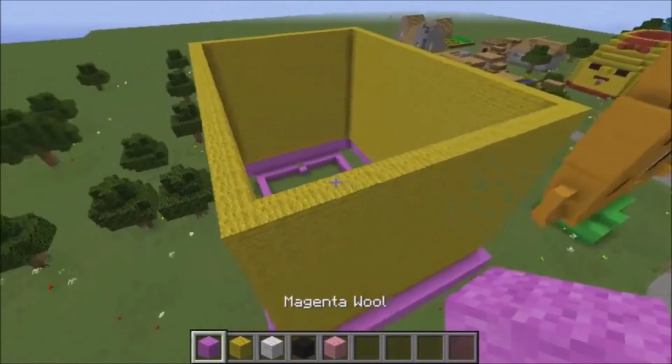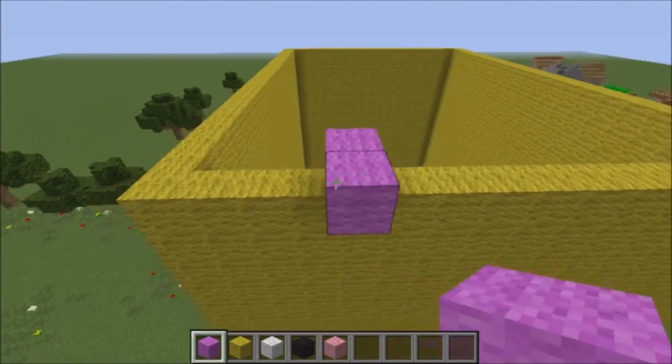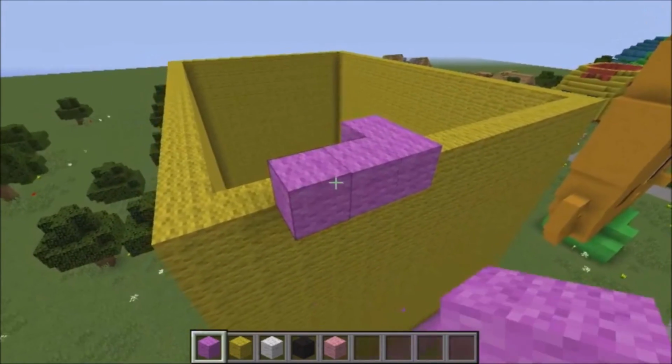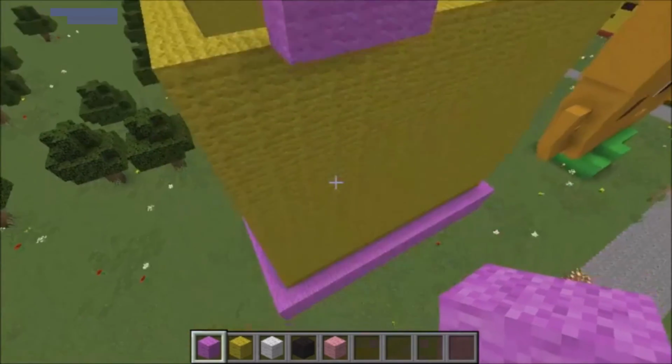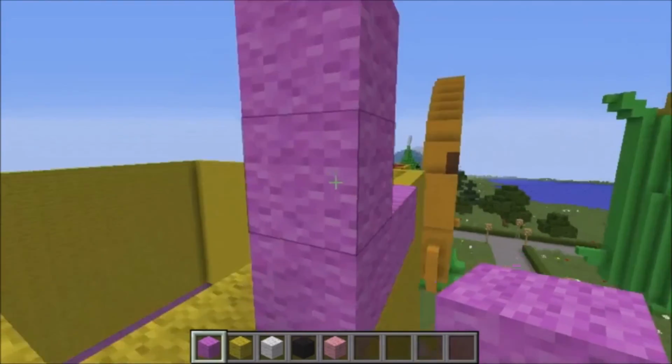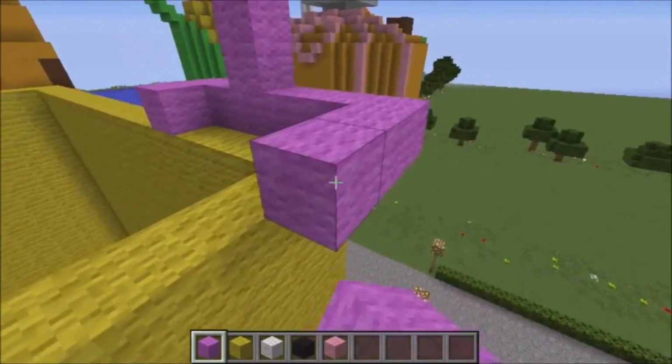So now we go back to the magenta wall. And then we just build it out one, all the way around. And then once that's done, we build it up another two. So there's three. So it's the same as the bottom, just on the top. So let me build that all the way around.